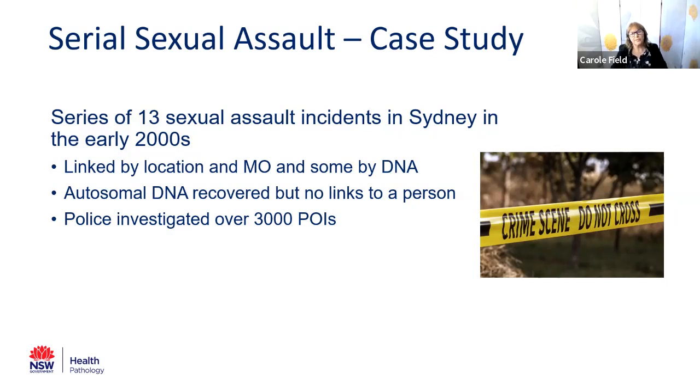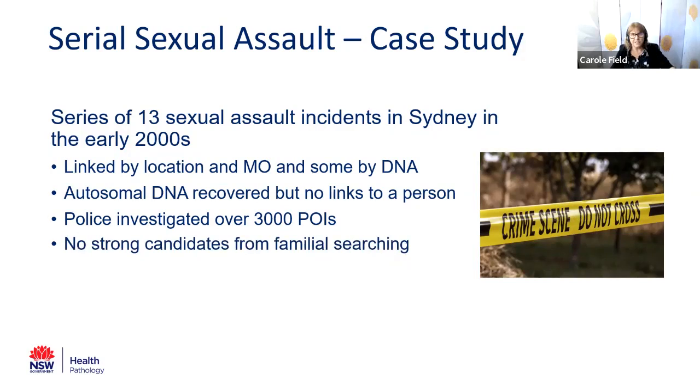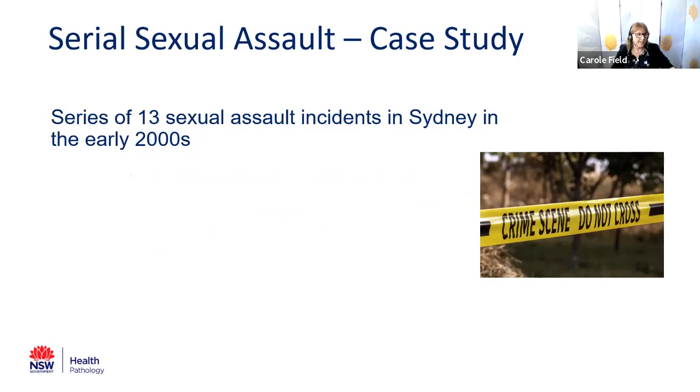Now, there were exhaustive investigations carried out in this case, and that included some assistance from the FBI and the investigation of over 3,000 persons of interest. This was also one of the pilot cases for familial searching back in 2013. But unfortunately, the familial searching didn't give us any strong candidates. It was repeated over the years, still no strong candidates. Then along comes Y-DNA searching, and we get a Y-DNA link.